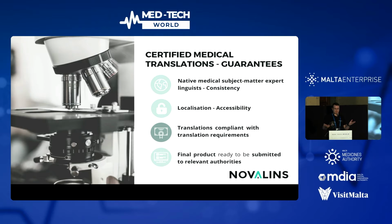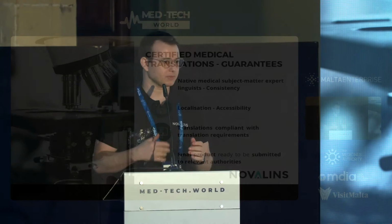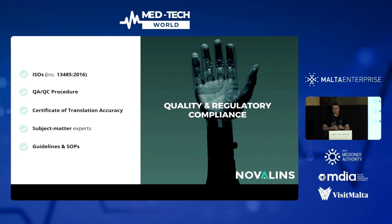So basically, what that means is that when we deliver a translation, it needs to be ready to go. It needs to be submitted. We don't want the clients to have to waste time reviewing everything to make sure the content is correct. The idea is that we know it's correct, and the reason we know is because of the quality and regulatory compliance. Obviously, this is a very important step. This doesn't take away from the speed, but it certainly helps with the guarantees, essentially.